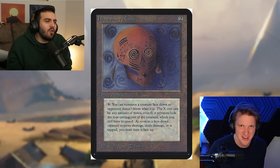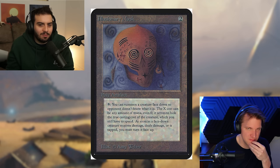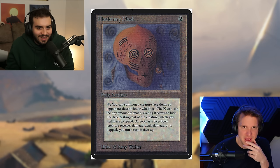See, it's interesting because if I'm spending 0 mana to play a minion, that's just broken. But the question is, when do you actually pay the mana for it, right? When it flips over? Do you flip it at the same time you activate the mask? Oh, wait. If you do, you may cast that card face down without paying its mana cost.